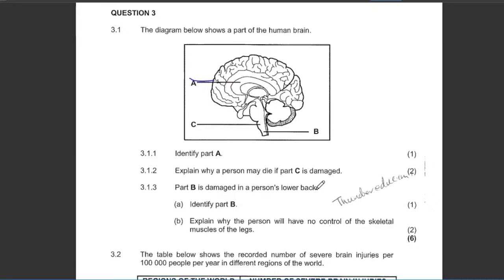If part B is damaged, the person's lower back. Now, what will happen? Identify part B. Part B, we say that is a spinal cord. Explain why the person will have no control over the skeletal muscles. That's the part which controls the skeletal muscles. But remember that skeletal muscles are being controlled by spinal nerves.